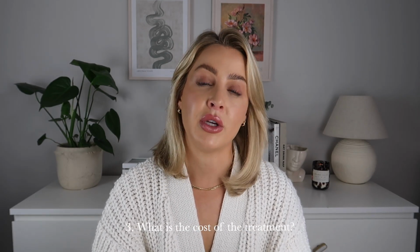What is the cost of the treatment? So obviously it depends on how many teeth you are going to get the composite done on, if you're going to get Invisalign, if you're going to get the whitening.